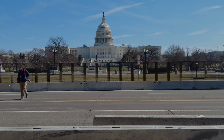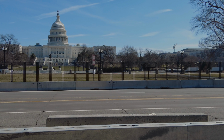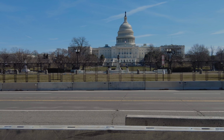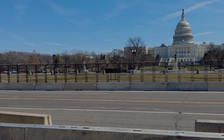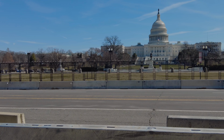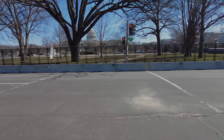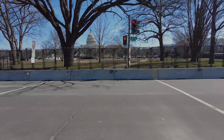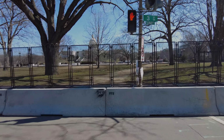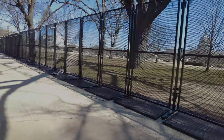Whenever there's a State of the Union address or a joint session of Congress, they usually do put up a fence there. Not that big, but that area is usually closed for State of the Union addresses. So I think that fence is going to remain until at least they have the joint session, even if they might remove this outer fence and let us back onto the reflecting pool area. There is a sidewalk over here. I just can't get to it.